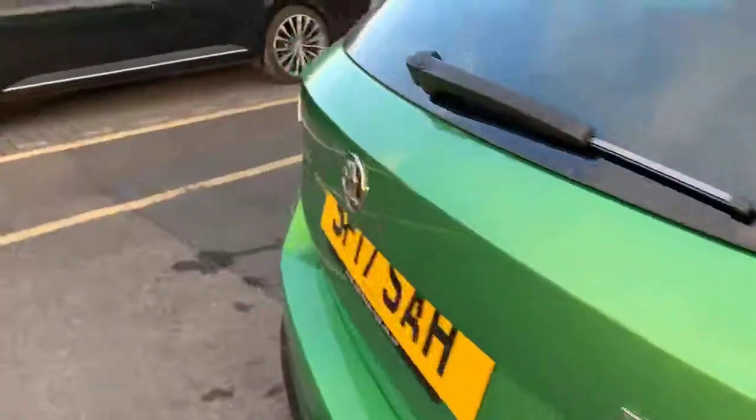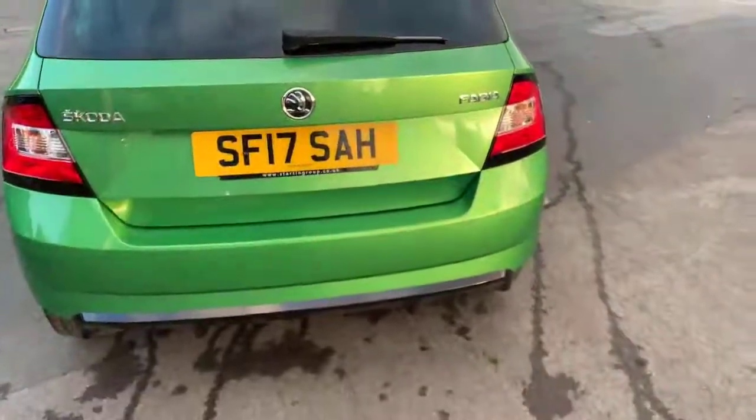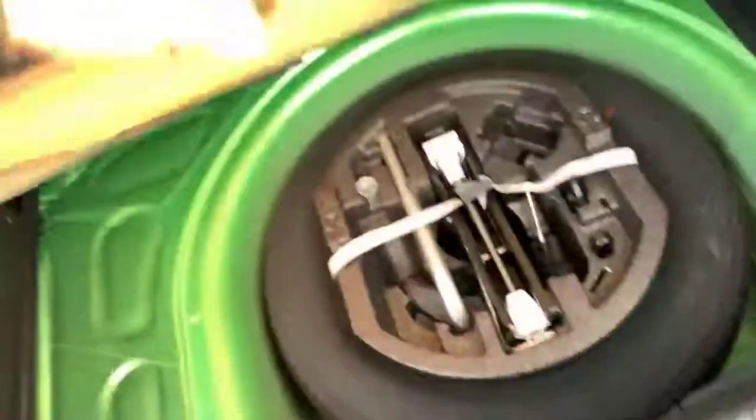And in the boot, this particular one does come with the space-saving spare wheel, as I will show you now. The seats do go down in a 60-40 split, if needs be. Have a quick look inside the vehicle.